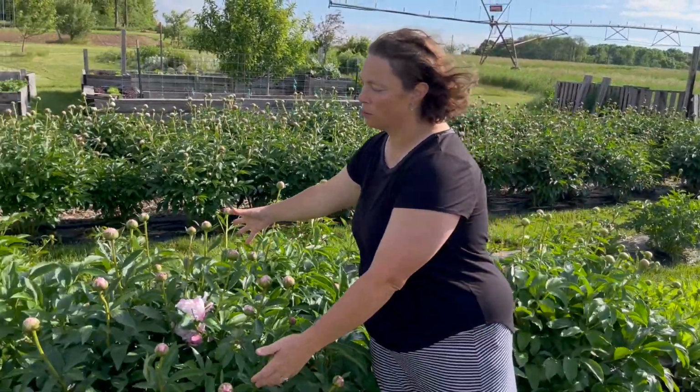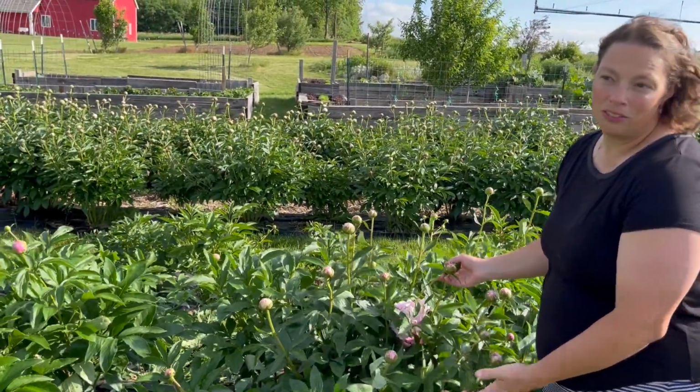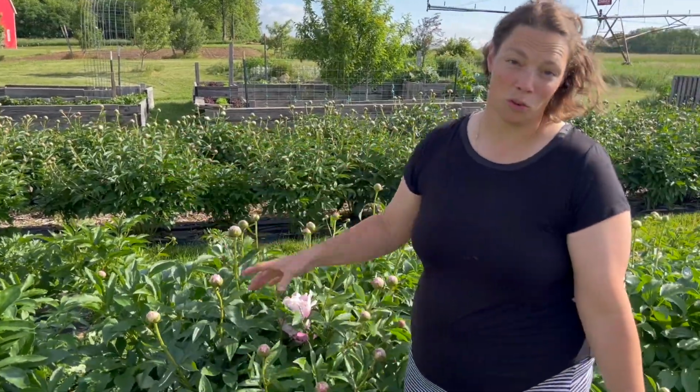So there's the kitty, and it's an exciting time of year. Just all these buds, so beautiful. It's fun to see them.